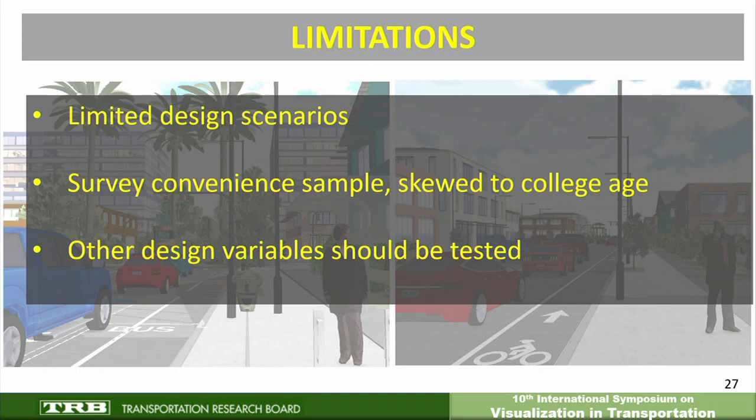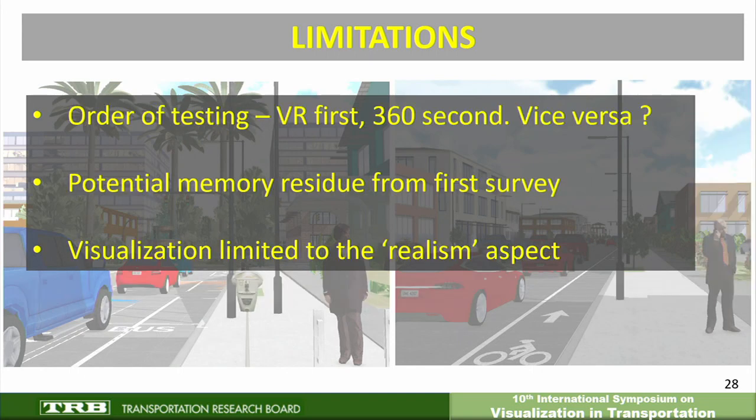Our survey sample is what they call a convenience sample, right? So we basically used people that we could find, and it's definitely skewed to college age participants. Other design variables should be tested. We picked those 5 because they try to be comprehensive, but there could be more that can be tested in more detail.